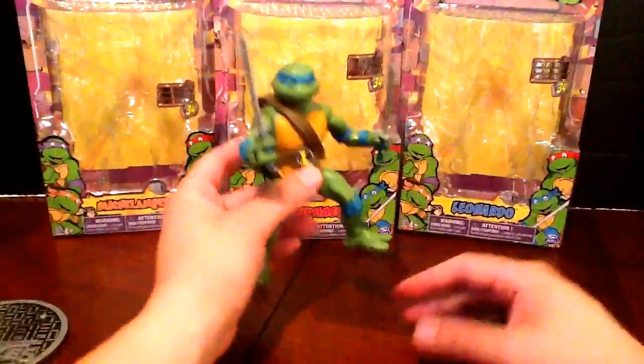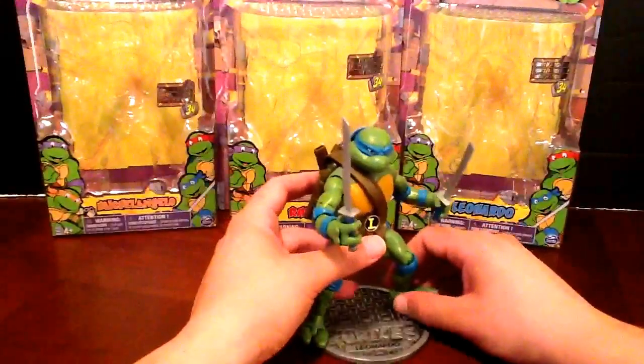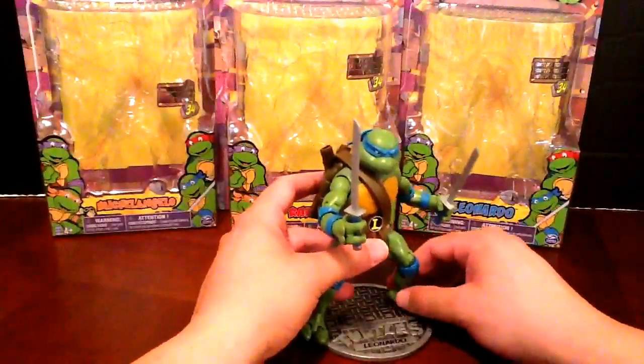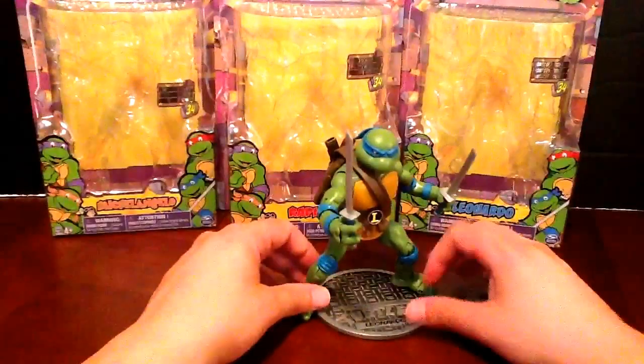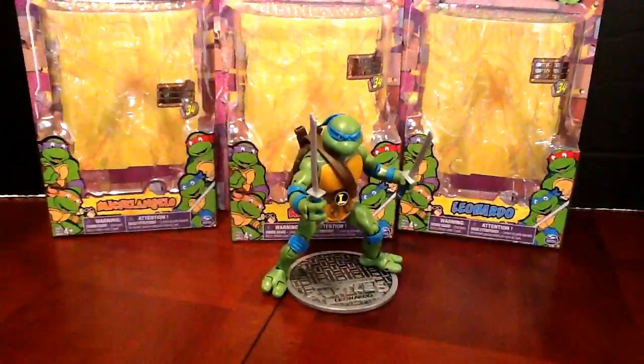I'm shocked to see how good this figure is, and that he came out. They have been released in Canada for a little while. Every time I go to a Toys R Us to try and find one, they've been sold out. Their website's sold out, and I can see why. This is a freaking awesome figure.